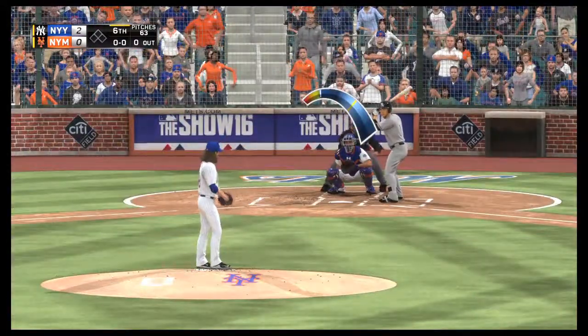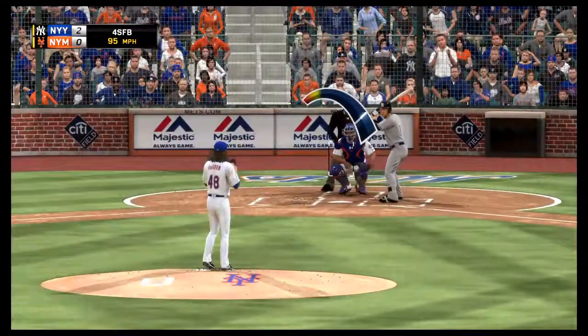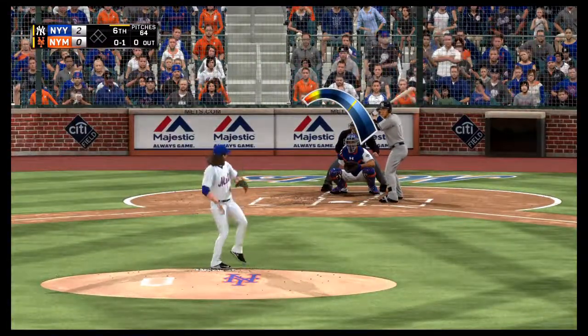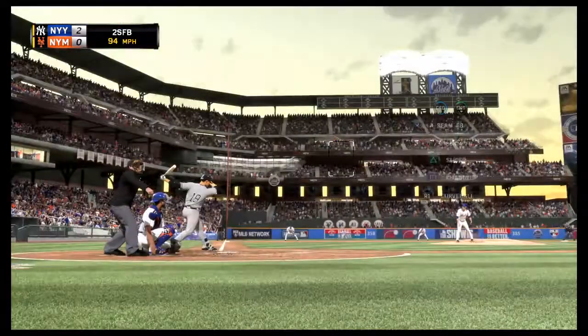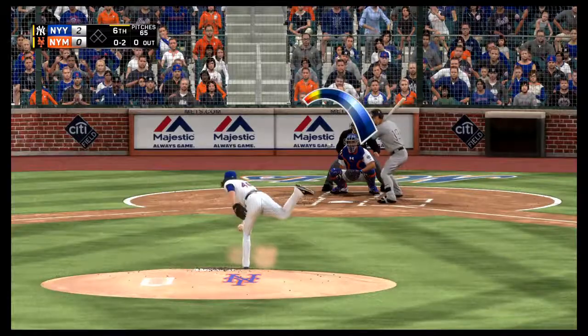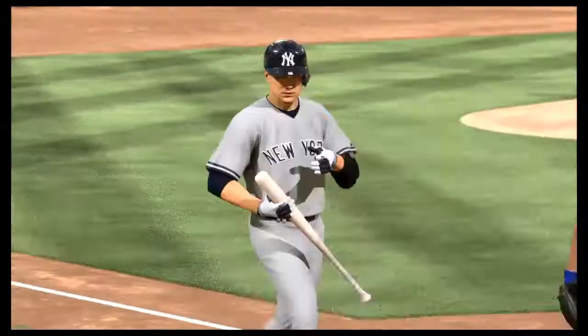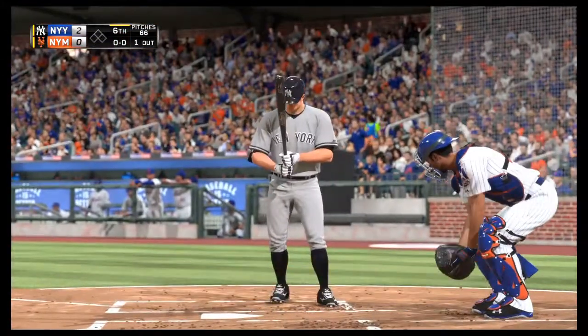Masahiro Tanaka indeed will bat for himself here with his guys up by 2 here in inning number 6. Outside target here, and he hits it for strike 1. Big swing and a miss at the fastball, and he's behind in the count 0-2. And he's thinking, hey, I get 1, maybe 2 chances a year to swing the bat. I'm going to get my money's worth.